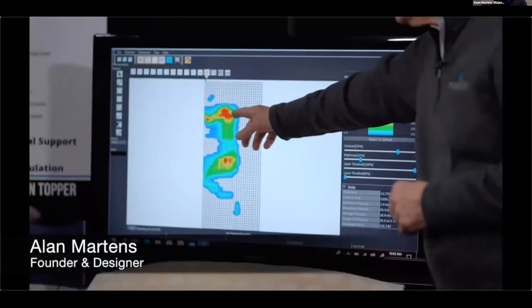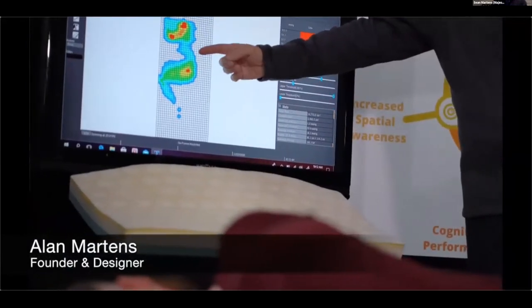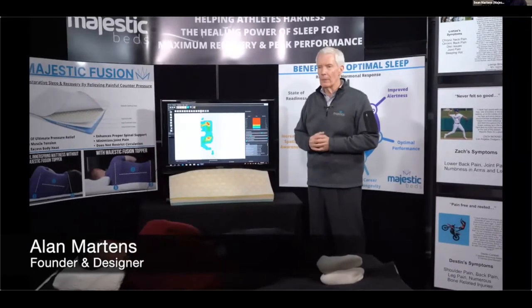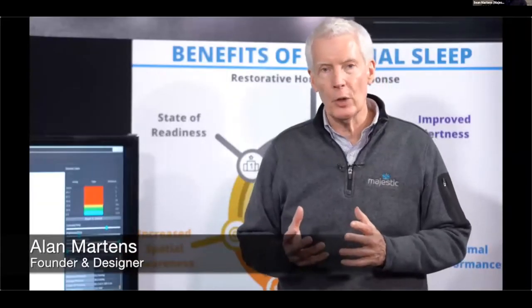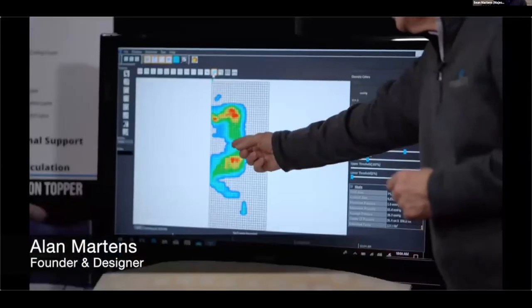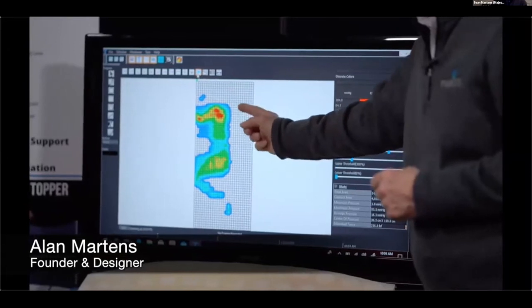In this particular case, we're showing counter pressure in the shoulders, the elbow, and the hips at levels far beyond what is healthy for the human body, creating counter pressure against these joints and stressing the muscles. That counter pressure also shows a lack of support in the lower back, which is contorting the spine.